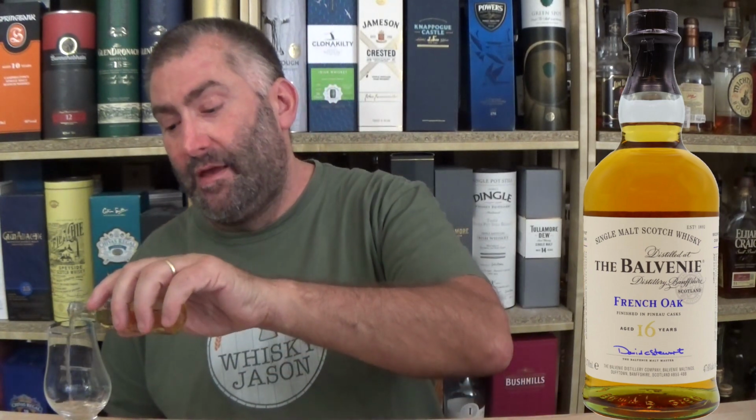Today I have something from Balvenie, the new 16-year-old French Oak bottling, finished in Pineau casks. 47.6% ABV, yay! Whiskybase 206555. Now, the question of the day is, what is the price?